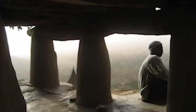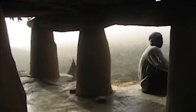The only problem is that only men are allowed to be in it, although my wife Marilyn managed to get in it. You get in trouble if you go in there. Anyway, this is kind of a bridge into public architecture.